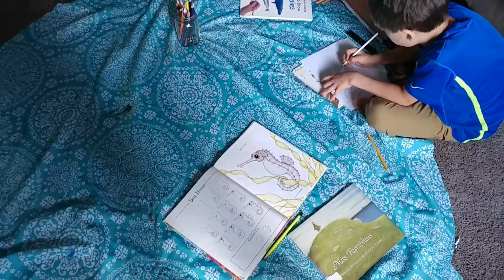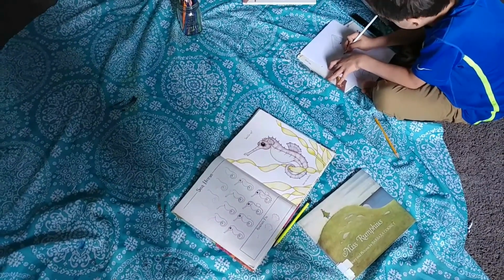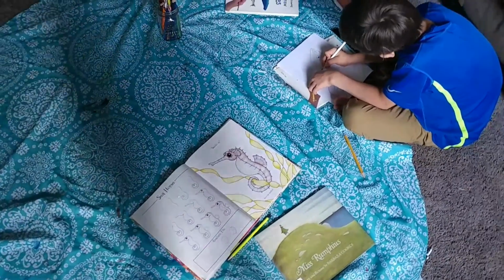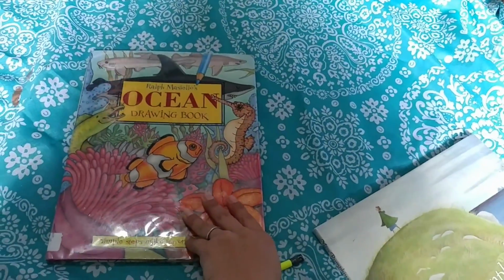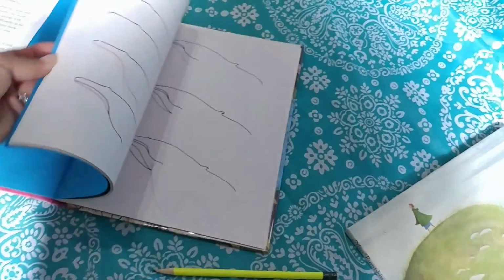Art Wednesday. So we are going to do 2 different types of drawings today. We are going to do out of a book. We got these awesome ocean drawing books, so it's going to have different types of characters. We have 2 other different ones. We have how to draw fish, and then we have how to draw whales.